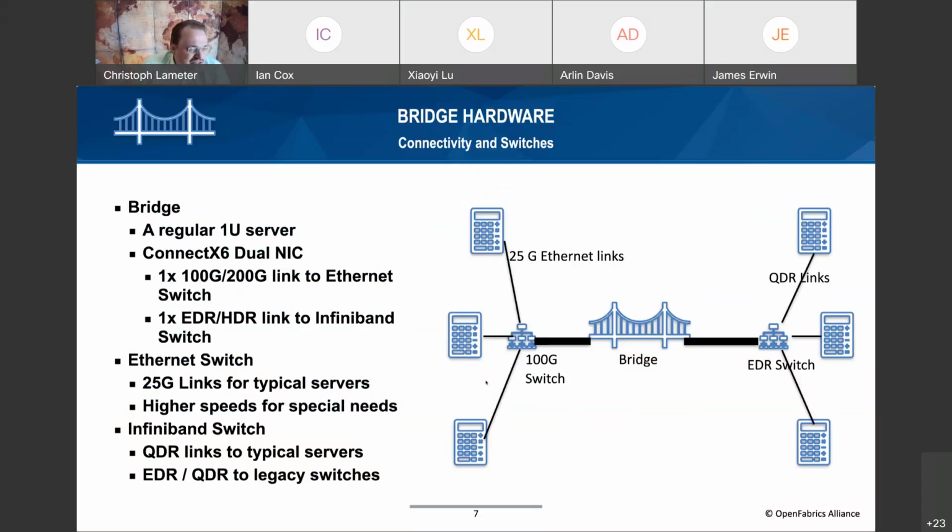The bridge is just a regular one-U server, and it basically has a ConnectX 6 in there, a dual NIC. And you can configure this system to have one link on Ethernet and one link on InfiniBand. And so the bridge has a connection that's higher volume than the nodes to the switches on either side. So there's a 100 gig switch, for example, for Ethernet. And then we have a couple of nodes connected to that network via 25 gig links. The same thing is going on the other side.